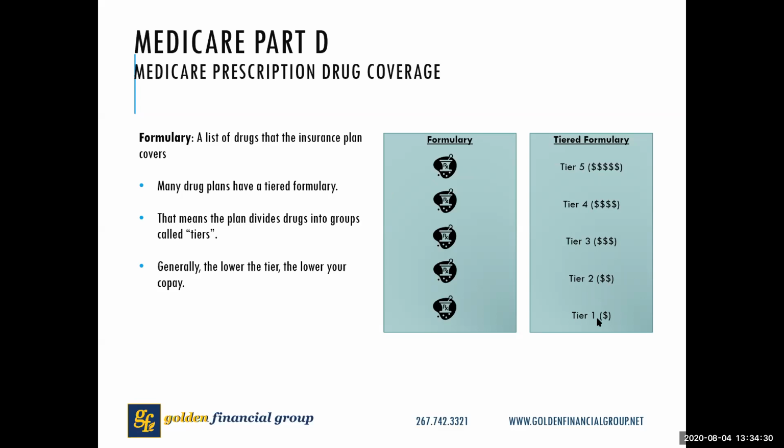If you see at the bottom, Tier 1, that is your least expensive drug. You'll get a formulary, or a report, when you're looking, and you can say, oh yeah, my atorvastatin is a Tier 1 drug. That means it'll be in the least expensive class. All the formularies follow this 5-tier system.